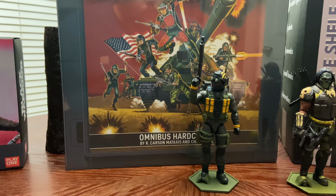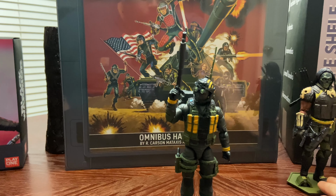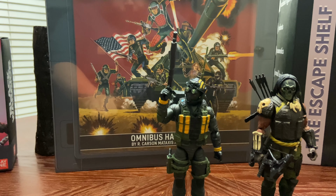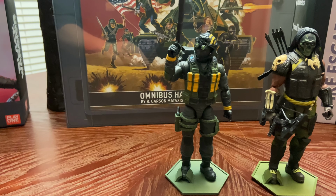I did pick up 2 more G.I. Joe figures from Walmart. They're exclusives, which is getting a little bit easier to get nowadays. These are with Walmart, and this is Wolf Spider, and this is Shadow Tracker. And they appear to be great looking figures.